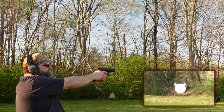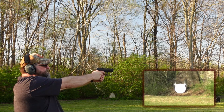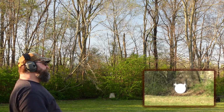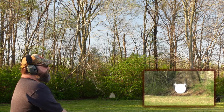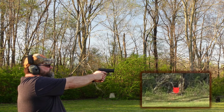So even out at 100 yards, I'm having to aim. I just hit it, and I was aiming. That was probably 15 yards short of the target where I was aiming, and it hit. So that's just not usable.